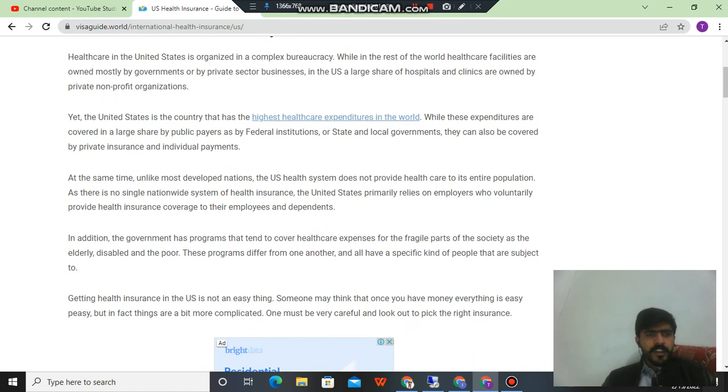At the same time, unlike most developed nations, the US health system does not provide health care to its entire population, as there is no single nationwide system of health insurance. The United States primarily relies on employers who voluntarily provide health insurance coverage to their employees and dependents. In addition, the government has programs that cover healthcare expenses for the fragile parts of society, such as the elderly, disabled and the poor.